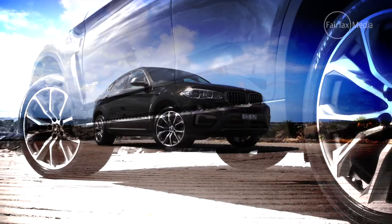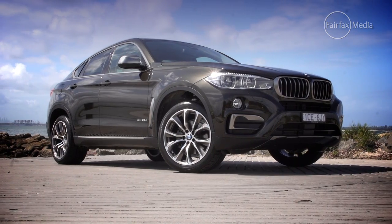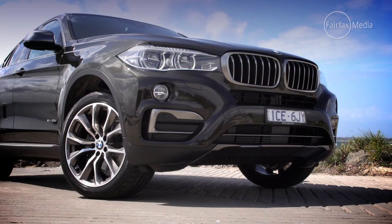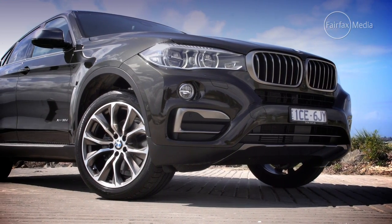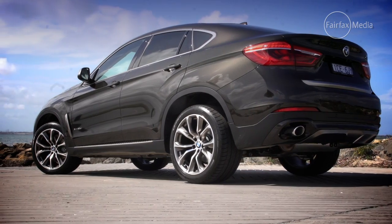It was the answer to a question nobody asked. What happens when you combine a luxury coupe with an SUV? But the BMW X6 has found more than 250,000 buyers around the world since 2008, and more than 2,000 of those have been here in Australia.